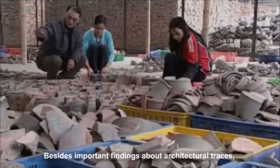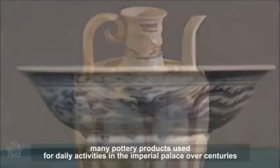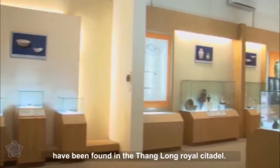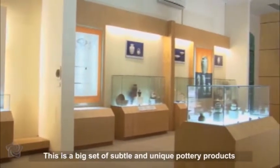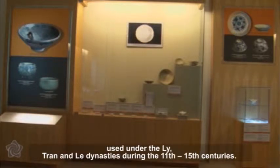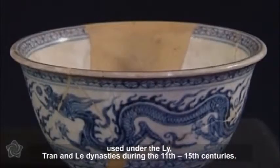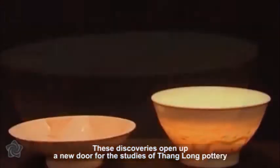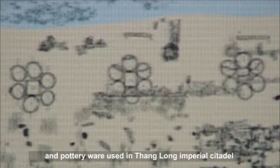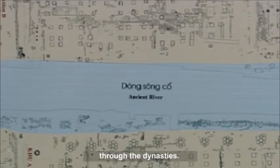Besides important findings about architectural traces, many pottery products used for daily activities in the Imperial Palace over centuries have been found in the Thang Long Royal Citadel. This is a big set of subtle and unique pottery products used under the Ly, Tran and Le dynasties during the 11th-15th centuries. These discoveries open up a new door for the studies of Thang Long pottery, and the pottery used in Thang Long Imperial Citadel through the dynasties.